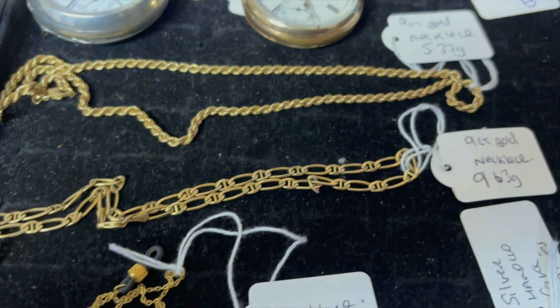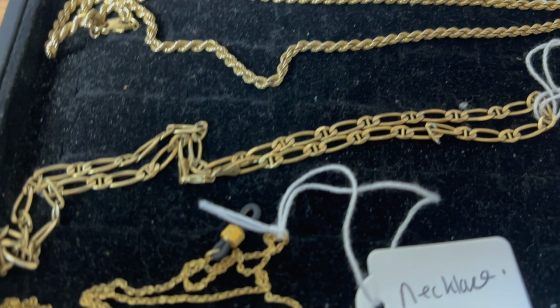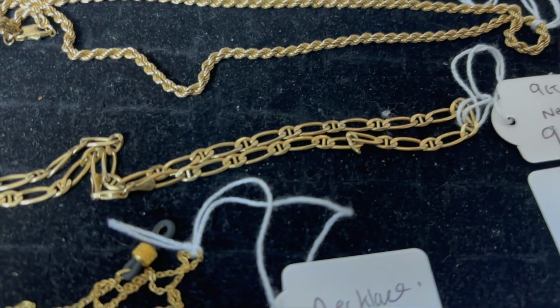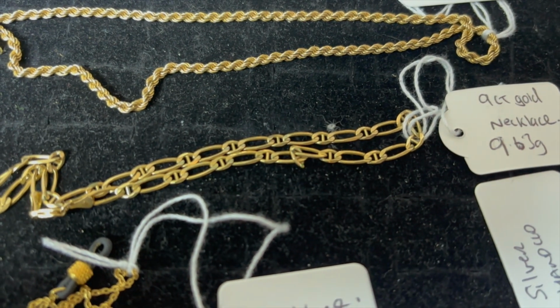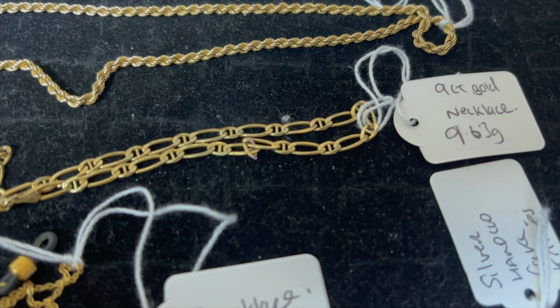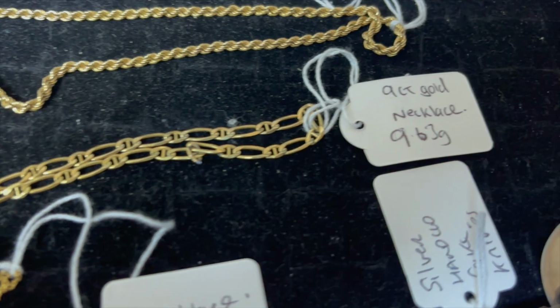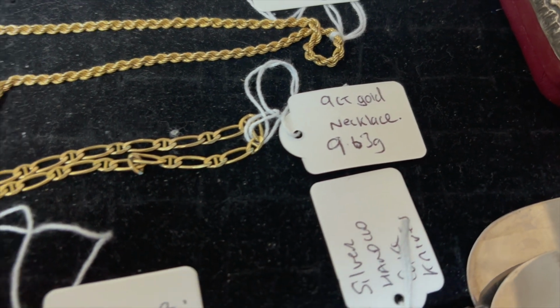When you come to this one here, well, this is another lovely gold chain. Now, I would say the link on this one is just that little bit different. It's quite a nice piece, as you can see there. It's not a curb link, it's got a completely different design to it, which, again, is a nice look. Now, it's solid link as well. They're not hollow link, which is great because you're getting more gold. And as you can see there, I think the gold weight on this one is 9.63 grams.